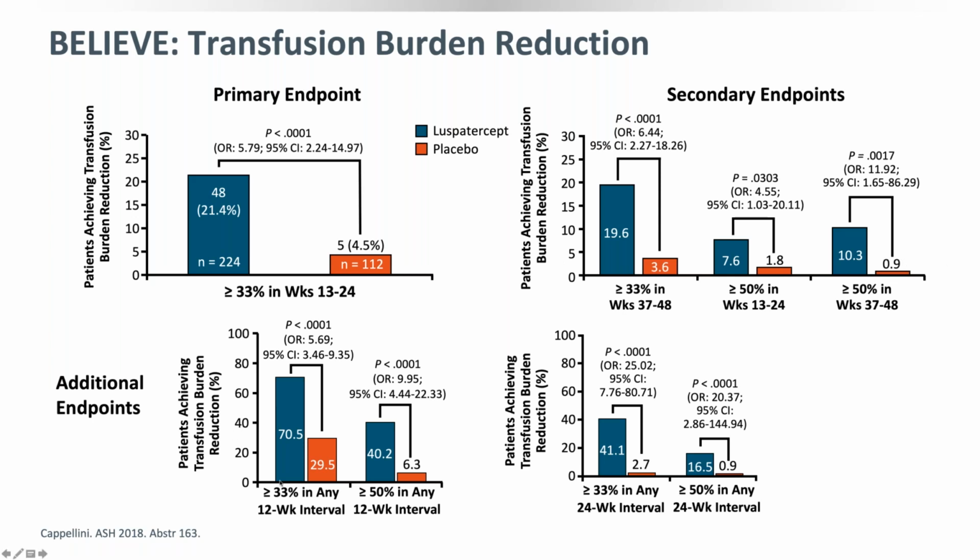The additional endpoint where you were looking for a 33% or greater reduction in transfusion requirement during any 12-week period was also met, with 70% of patients showing that response compared with 30% in the placebo arm. And if you went up to 50% reduction during any 12-week interval, that was 40% compared with 6.3% of individuals.